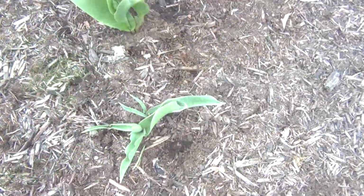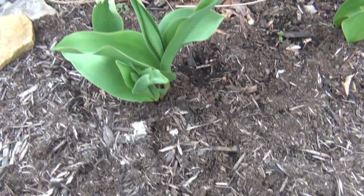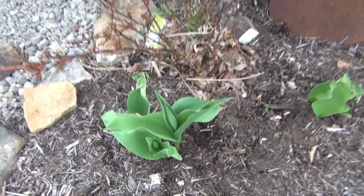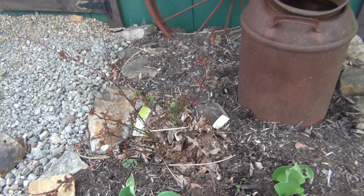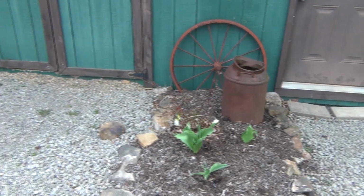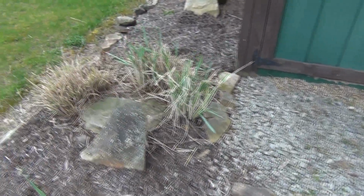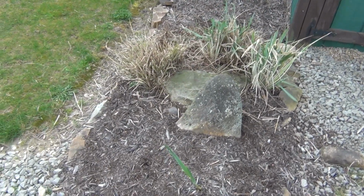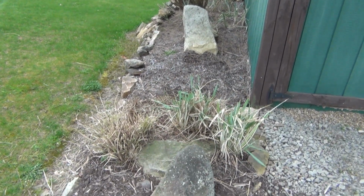Got some tulips coming out here. As you can see, there's a tulip there, one there. The rose bush is budding out here at the shed. Some of the ornamental grass is starting to green up. I got that all trimmed down and cleaned out a little while back, and so the grass is starting to come up.